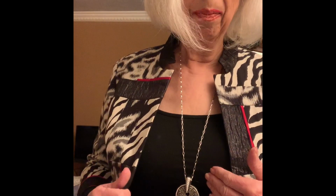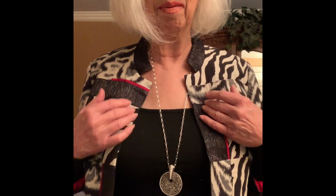Okay, and here is the third look. This is another Chico's jacket. It's a much sportier style. It almost looks like a little bit of a patchwork style. I love it. It has the red lining. This would look equally as good if I wore it with a red top. It would look absolutely wonderful. So again, it's the same top, it's the same pants, and it is with this jacket. So let me give you a little bit of a look of this.